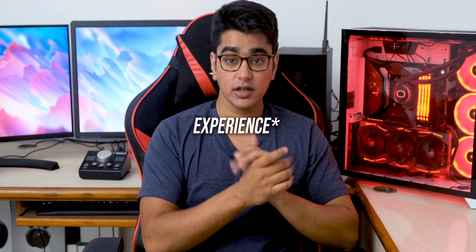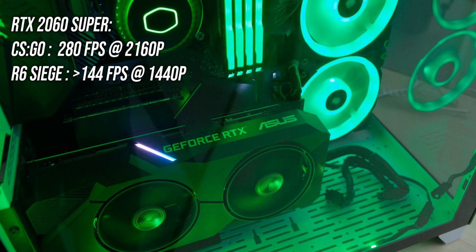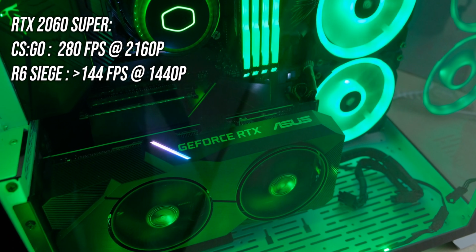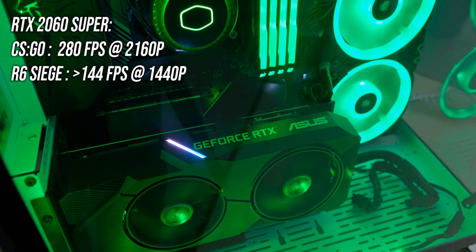So that was the opinion of my noob friends, and while we did run this test with an RTX 2080 Ti, you don't actually need something as powerful as that to run games at 144Hz. Because we also tested this with an RTX 2060 Super, which was able to run CSGO at 280 FPS at 4K and also handled Rainbow Six Siege at 144Hz at 1440p.